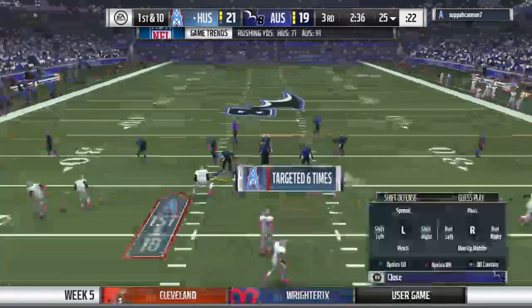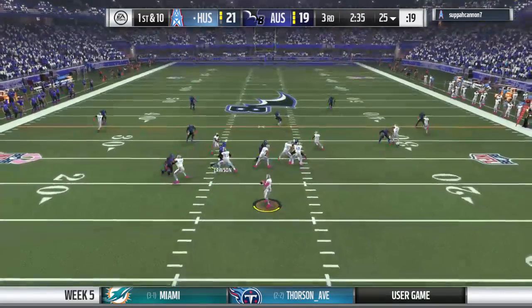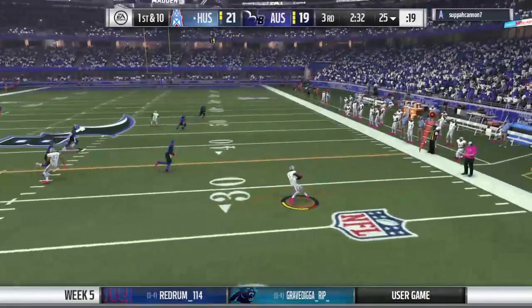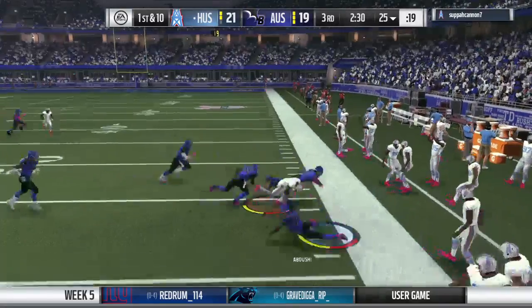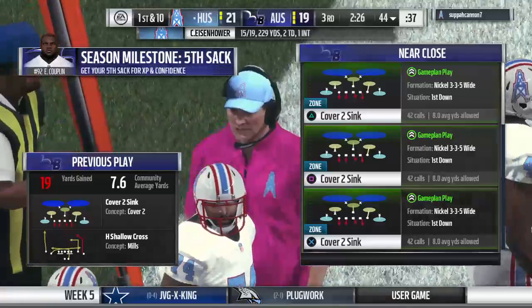You can't get that back. Let's go back to what you were doing well before. I thought you were going to say they need to have no memory, but remember the good part, forget the bad. I like that even better. Firing quickly here, and that's complete. And the play goes for 19 yards, gives them a new set of downs.